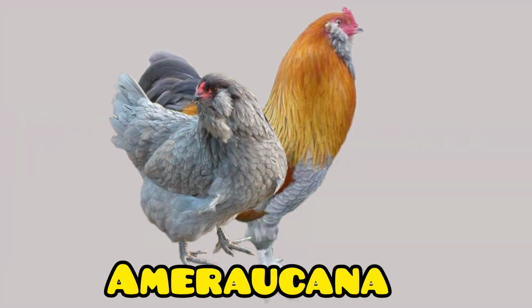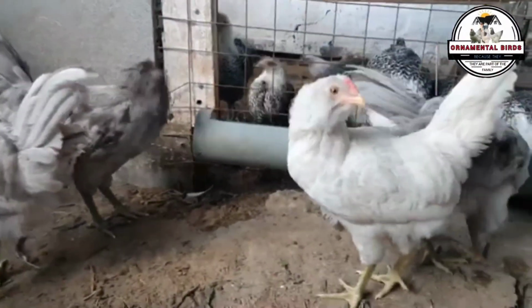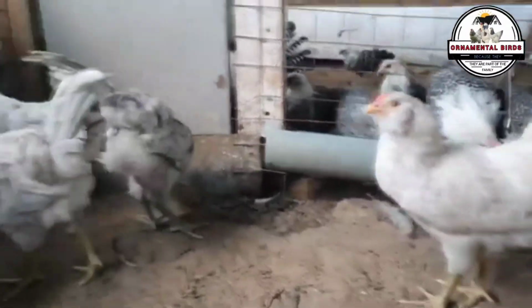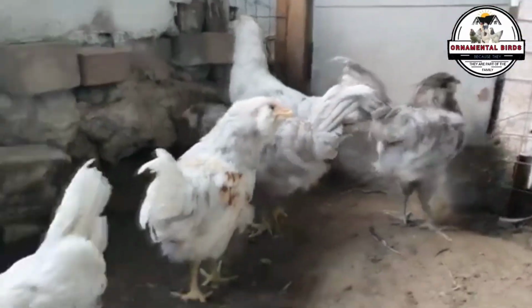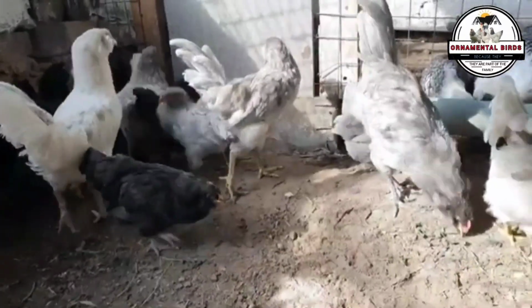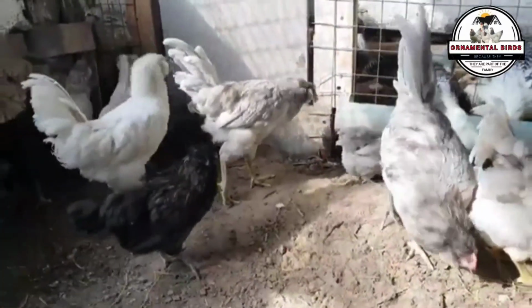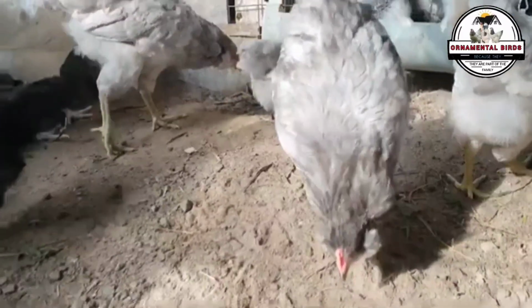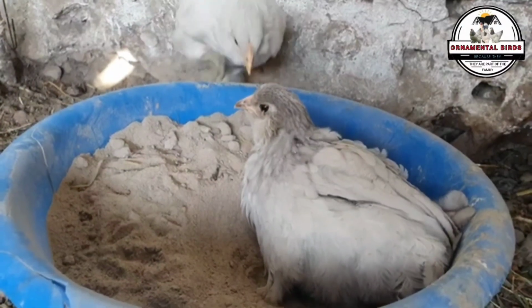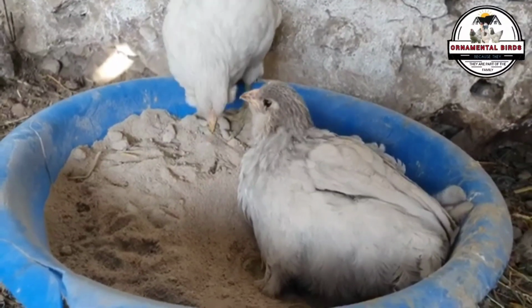1. Ameraucana breed. The Ameraucana chicken, a breed developed in the United States, is known for being the blue egg chicken. It's a dual-purpose breed, with roosters weighing 6.6 to 7.7 pounds and hens weighing 4.4 to 5.5 pounds. However, its egg-laying capacity isn't as high as you might think, with an annual production of 100 to 150 eggs. It's not as efficient as commercial layers, but its value lies in its genetics for laying blue eggs, a highly sought-after characteristic for poultry enthusiasts.